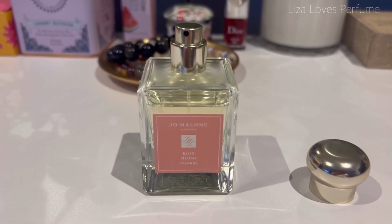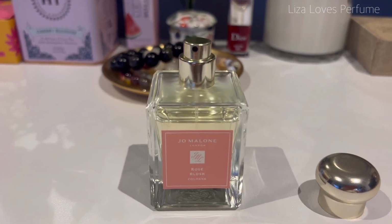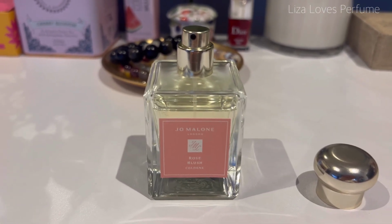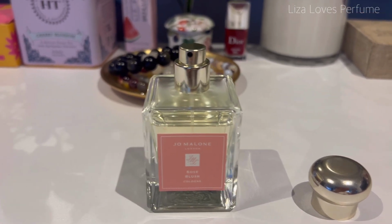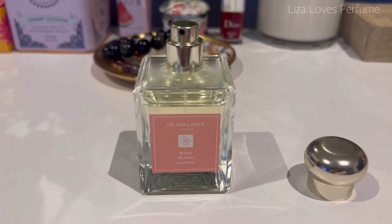This is one of the fragrances that I spray on because I know that maybe by the time I get to dinner or halfway through dinner, it might be quite faint on me and it wouldn't interfere too much with the aromas of the food.